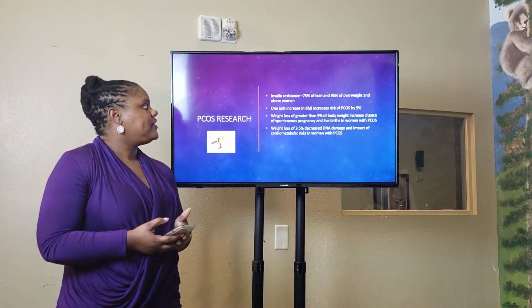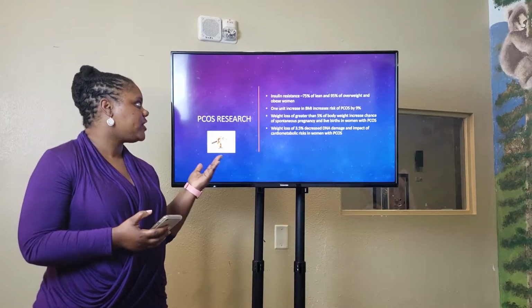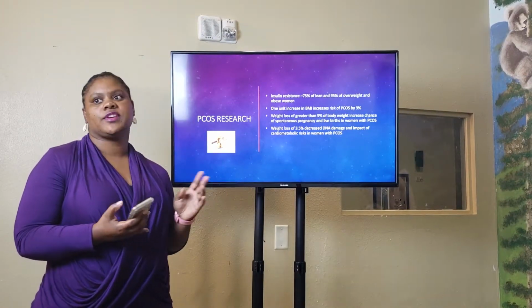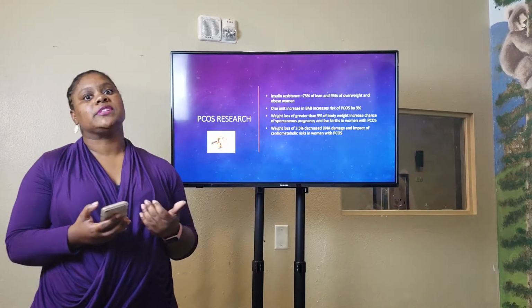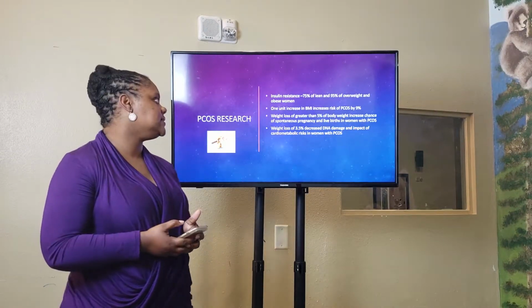The research that I found showed that insulin resistance is seen in 75% of lean and 95% of overweight to obese women. A 1 unit increase in the BMI increases the risk of polycystic ovary disease by 9%. So a woman's weight plays a large part in polycystic ovary disease.